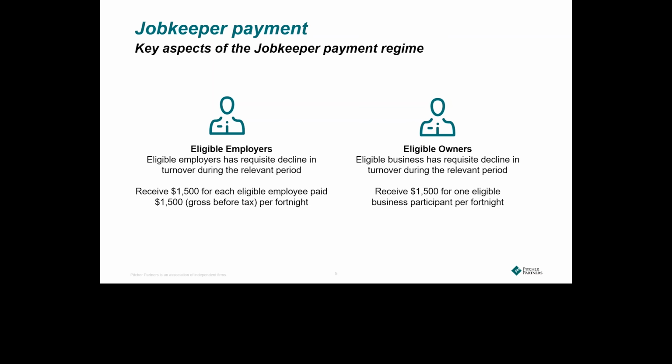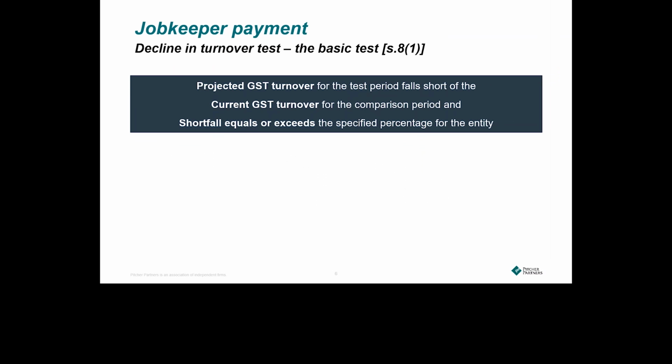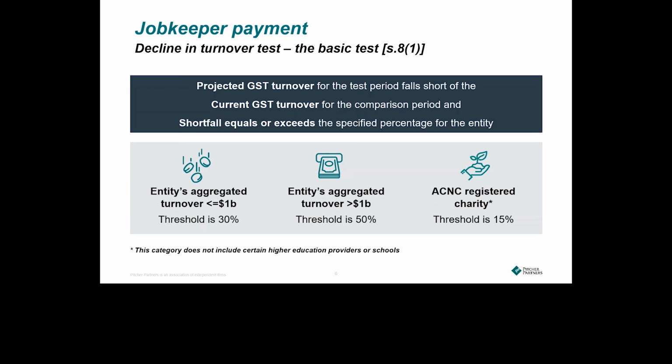their employees of their practice. In order to get into those rules, we have previously presented on determining whether you have suffered a decline in turnover, which, although not required to be linked to COVID-19, has been done on a basis that if you suffer a sufficient decline in turnover during a requisite period as compared to the prior year, you can get access to the subsidy, presuming you meet all other threshold requirements. Generally, the thresholds have been $1 billion for a 30% decline. If you're greater than $1 billion, you need a 50% decline, and if you're a charity, you need a 15% decline, which doesn't include certain schools or education facilities.